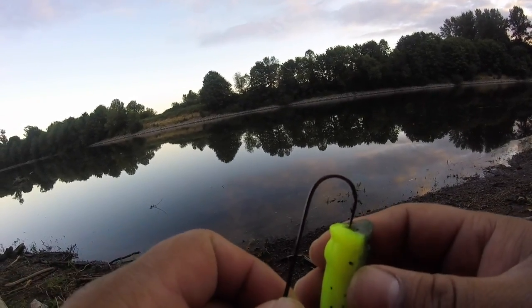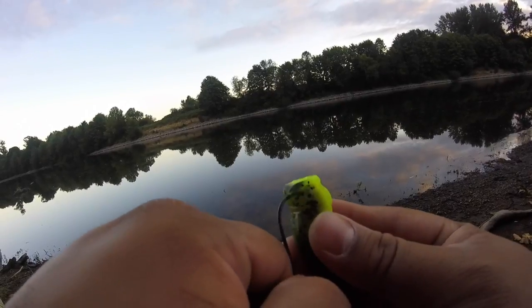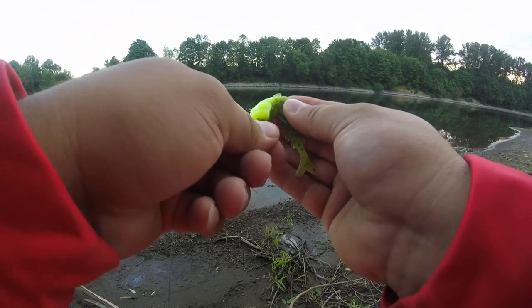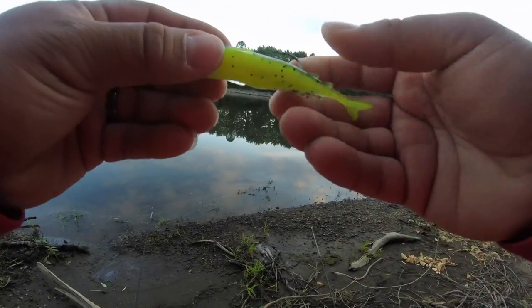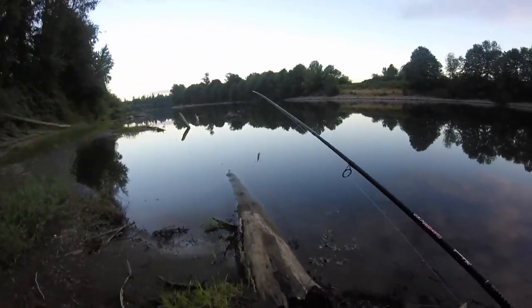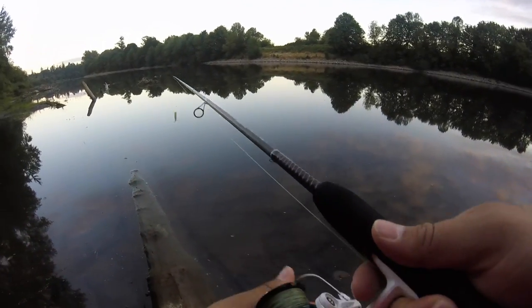Alright, guys, well, we lost all the line on the baitcaster because of one really crappy cast. So we are just gonna move on over to this popping shad. Looks good. On the spinning reel. Everything I'm going to have to put on the spinning reel now because we lost all the line. And I don't have any spare line. So, it took me about 20 minutes to get that thing unraveled.